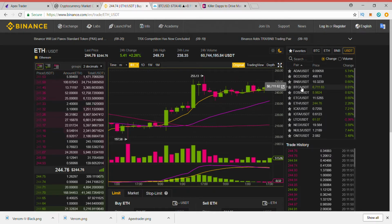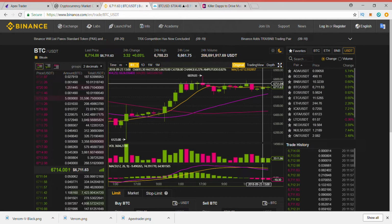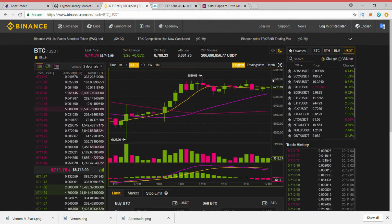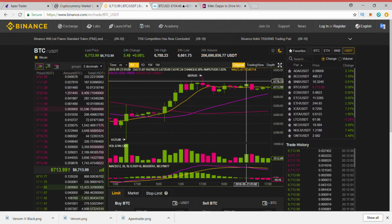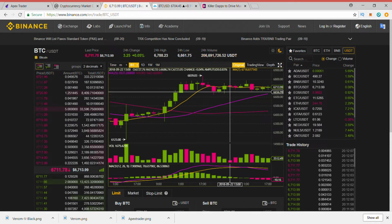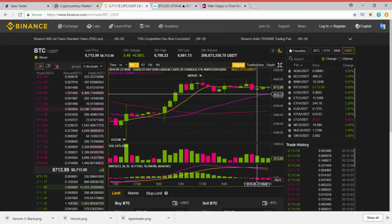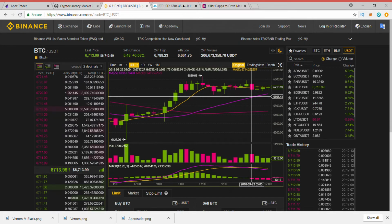And then as you can see with Bitcoin, looking at the 4-hour chart, for most of today it's been a consolidation day. You've had some ups and downs, but they've been a very small percentage, and it looks like so far we're holding support at 6,700.